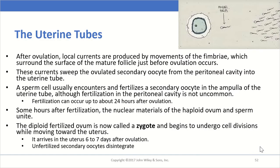All right. So after ovulation, local currents are going to be produced by the movements of those little fimbriae, those little finger-like projections at the end of the uterine tubes. These are going to surround the surface of that mature follicle just before ovulation occurs. These currents are going to help to sweep that ovulated secondary oocyte from the peritoneal cavity into the uterine tubes.